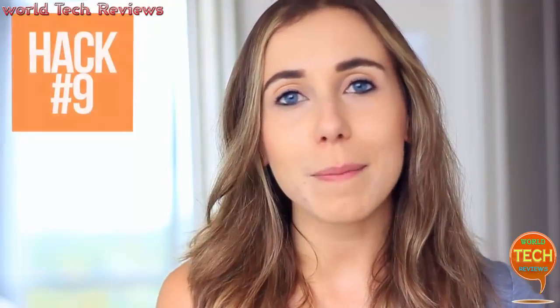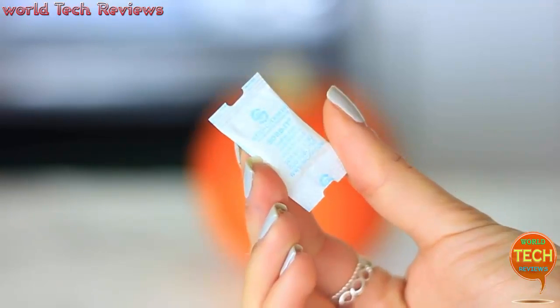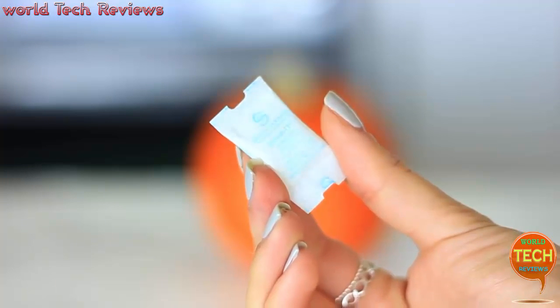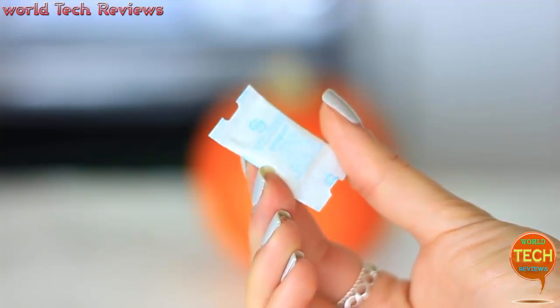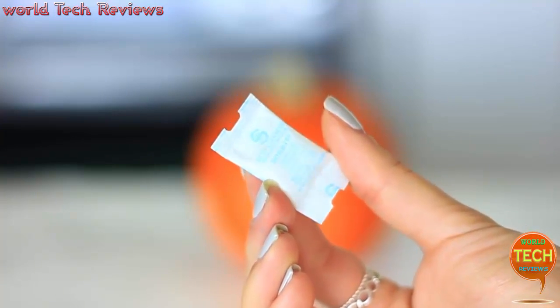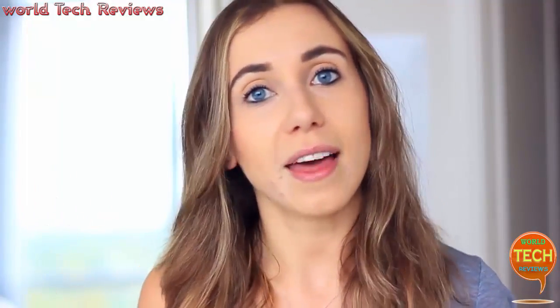Now if you are carving a pumpkin, a great way to help keep it fresh so it doesn't go moldy, especially if you're keeping it inside or you live in a place where it's really warm, is to use those Ziploc packets that you get when you buy things that need to keep dry, and it says do not eat on the package. Those are what really help keep your things dry when they're shipping, and it's gonna help keep your pumpkin from getting too moist and moldy. So just put that inside your pumpkin and it will absorb the moisture, and that way it will last a longer time.